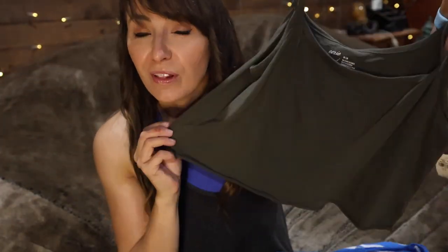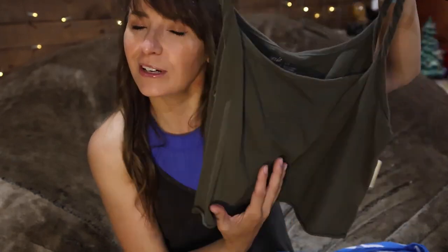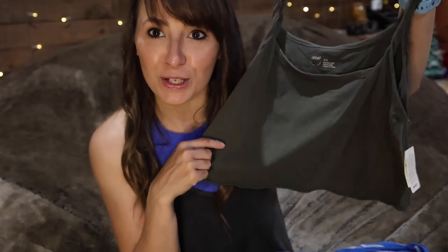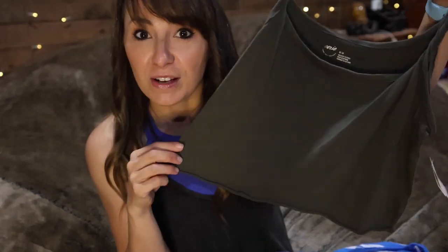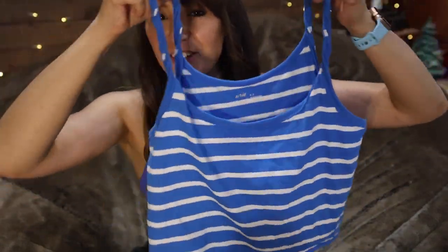Pretty plain, but it'll go with a lot. And I also think that this will just be great for Africa on these hot days, and it's in the color range that I've been looking for my trip to Africa. So that is also awesome. And because I loved this, I also got it in another color.